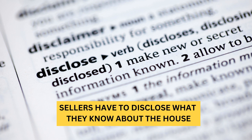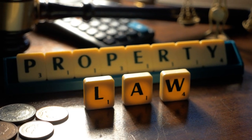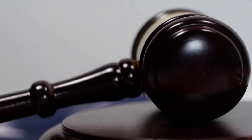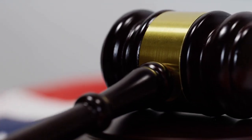Now that Mary knows about the roof, she has to disclose what she knows about the property and the roof on the seller's property disclosure when she goes to sell the home. Because it's required that the seller disclose any issues with the home, even if they're issues that they've repaired. Otherwise, they could open themselves up to a lawsuit if it was discovered later that they knew something about the property and never told the buyers about it.